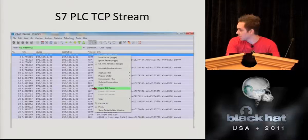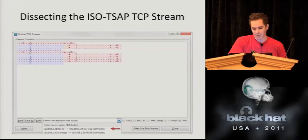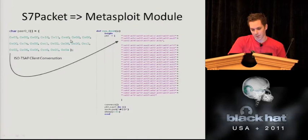And just a quick demonstration of how that's done, to show how easy and simple it is. This is a very simple stream here. We just extract where that red arrow is, that portion of the ISO-TSAP conversation, and then we literally convert it from a C array into Ruby. And we replay it back, and we own the PLC.